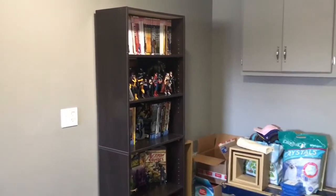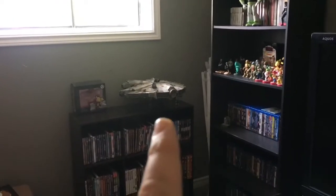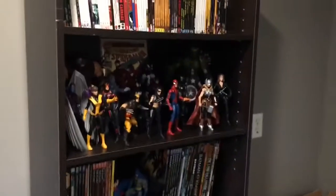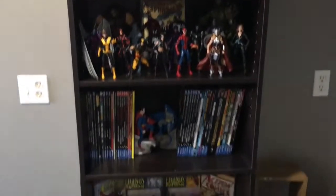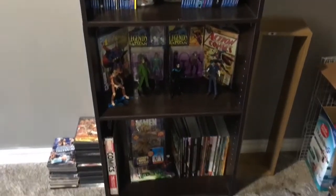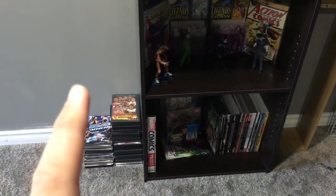So just to give you a teaser here, this is the alcove of the basement. You can see right there, and we can see some art, TV, movies. There's a Millennium Falcon right there. But we'll start with the bookcase here. So just a quick rundown of it. Now this used to hold my wrestling DVDs, which I've taken off and piled here and here, but let's show the bookcase as it is right now.